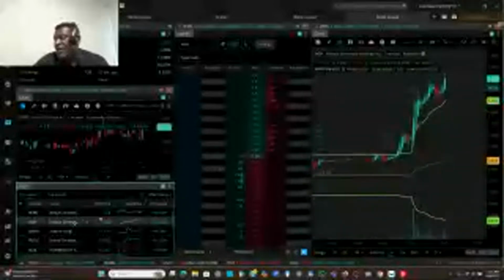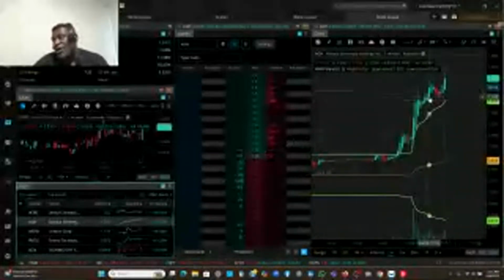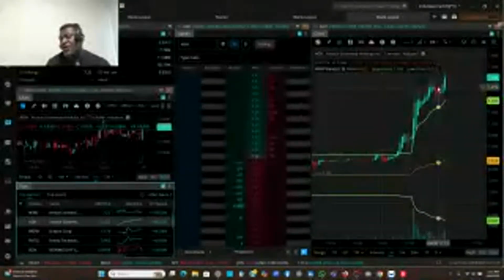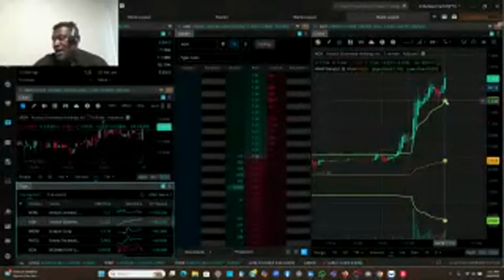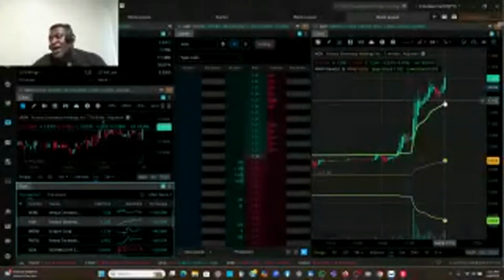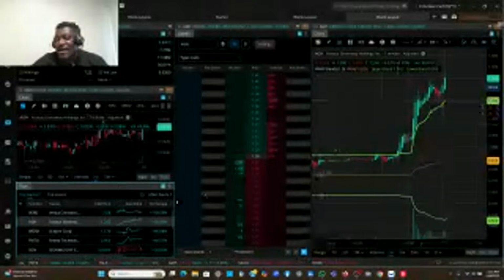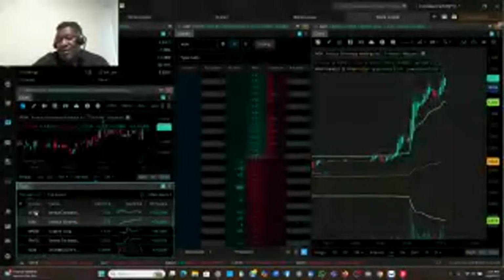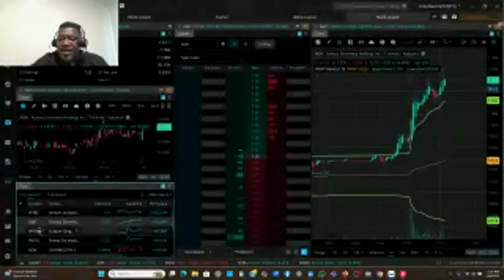I'm still also waiting for AGH to see how it comes back to retest. This is the high of the VWAP. I want it to come back and retest it multiple times so that I know this stock is in play, and I can put in money. But other than that, I'm just watching every stock that is here. I'm always watching five stocks. Some of them, if they cannot go, will move out and other stocks will come in.